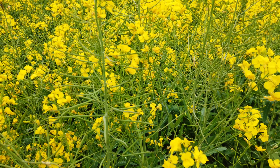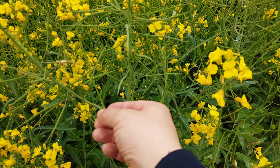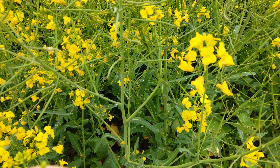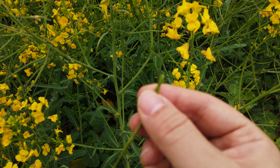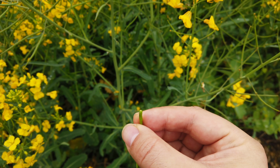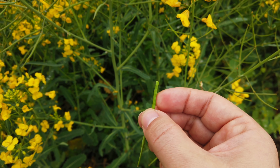I think all the seeds will be in this kind of, I don't know how to say this. This will have all the seeds. Let me take one off. I think it's in this kind of thing. The seeds will be here. It's green now, so there will be lots of seeds.